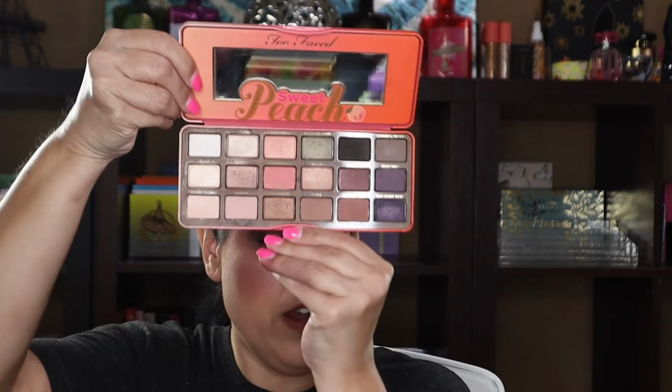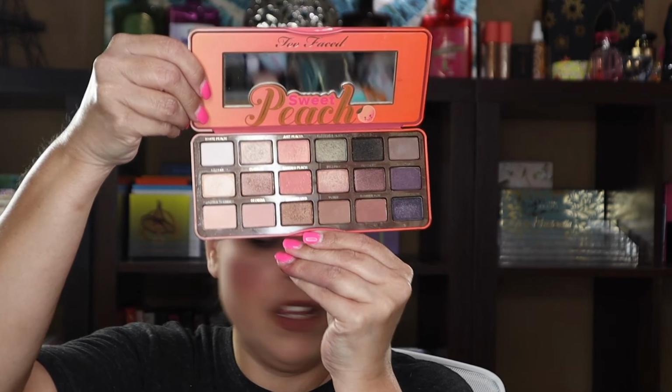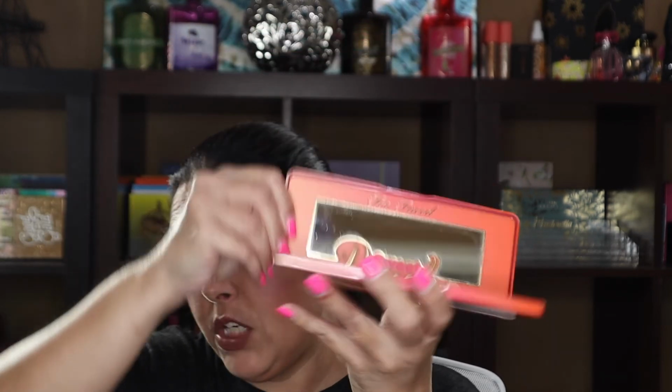All right, let's see. Next up, I have the Too Faced Sweet Peach palette. It's very pretty, but I never, ever, ever reach for this. And I think I kept the mini Sweet Peach, so I'm going to go ahead and let this one go. And it still smells so good, but I'm going to let it go.